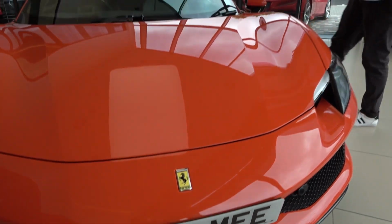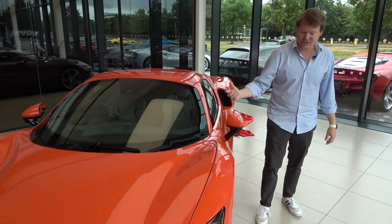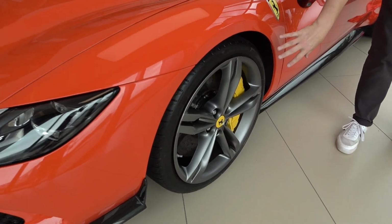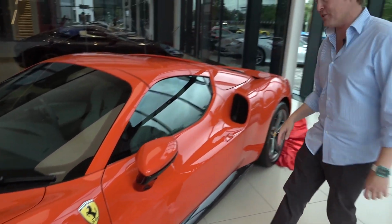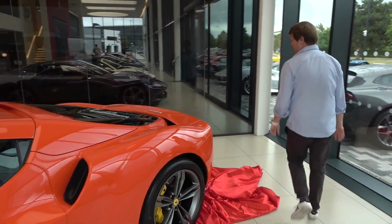I want to give you a tour of the spec. We've got this almost orange Rosso Dino paintwork, this heritage color, all of the exposed carbon fiber. I've gone for the satin gray wheels. We've got the standard ceramic brakes. We've got the Giallo calipers, some yellow touches in the center caps, the Scuderia Shields that are worn on the side. The interior is superb. We're going to come to that in just a second.